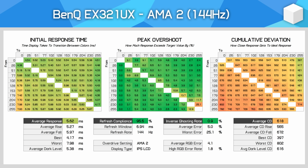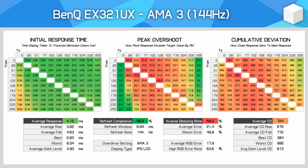AMA 2 appears to be the optimal setting for 144Hz gaming, producing a 5.6 millisecond average and slightly better cumulative deviation than before, still without much visible overshoot. The highest setting pushes things too far and produces obvious inverse ghosting, so that setting is unusable.